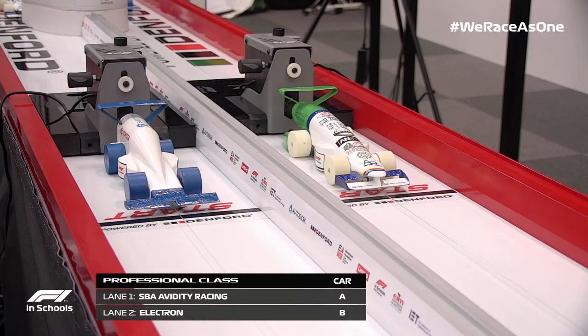Okay, well, let's get to the track side and see if that happens. Avidity in the white and green, and you will see Electron in the white and blue. Best of luck. Let's get going.